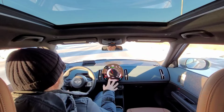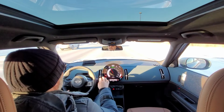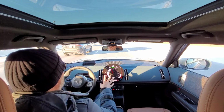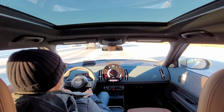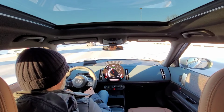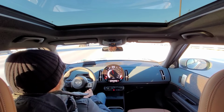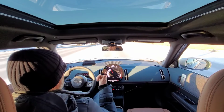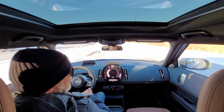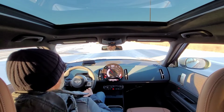A little bit too many functions are here, like all the climate functions are on the screen, so you have to do it all through the screen. But after the 1 week of getting used to it, it's actually not that bad. So we're gonna cancel. Yeah, it has this kind of a fake backfire when you're slowing down. So we're gonna head back.